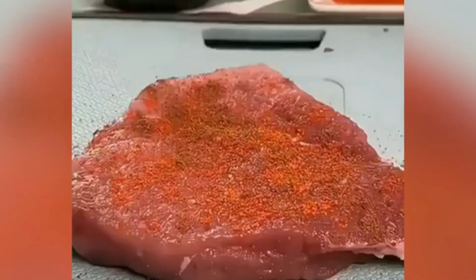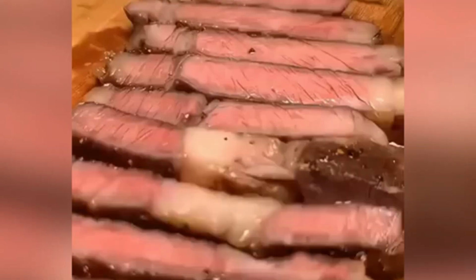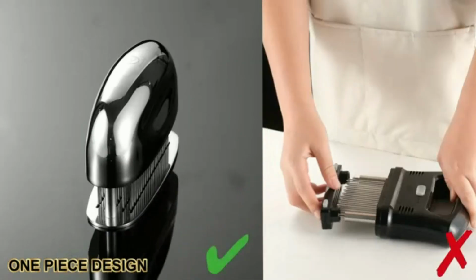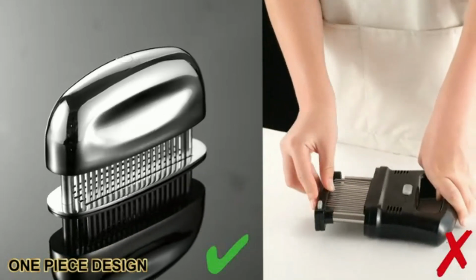Creates channels for marinades to penetrate deeper. Overnight flavor in just 30 minutes. Game changer for weeknight cooking. Seasonings reach the core for juicier, tastier meals.